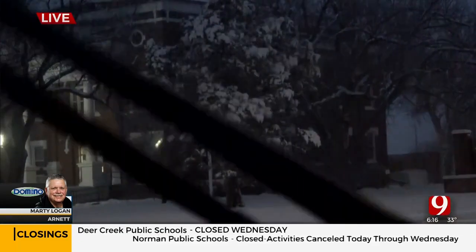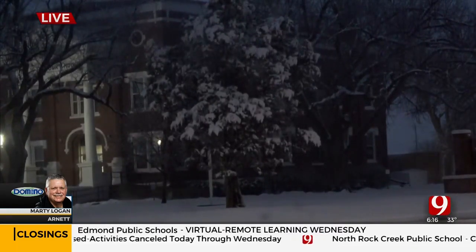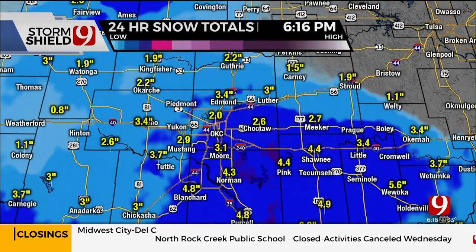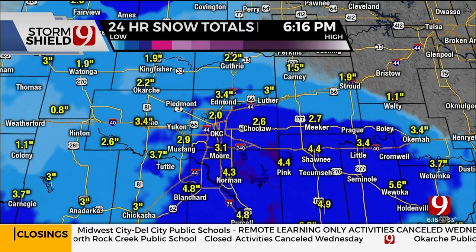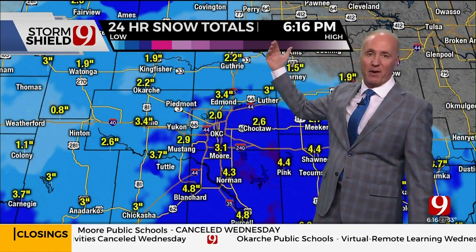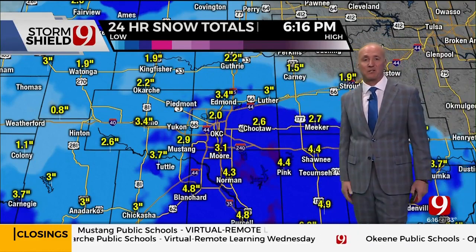Okay, all right. Look at that shot. Beautiful of downtown Arnett. What a great shot. Look at the snow there. Man, that is a great shot for sure. Okay, let's come back to the snow amounts across the metro. There you go. 1, 2, 3, 4 inches of snow. Now, across Oklahoma City, you might have a dusting out front, but earlier today you had 2 inches, maybe 3 in some areas, but a lot of it's melted.